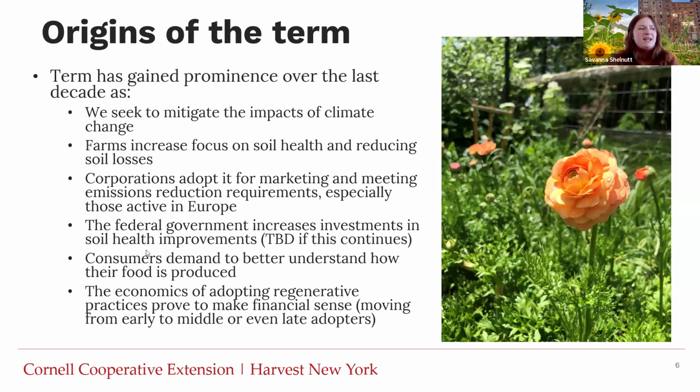So, like I mentioned, it's gained some prominence over the last decade. You might have noticed more people talking about this term regenerative agriculture in many different circles, and there are a few reasons why that's happening. Folks are talking more about regenerative practices as we seek to mitigate the impacts of climate change on our operations. For example, people are adopting soil health practices like reduced till to help increase the capacity of soil to weather extreme rainfall events.